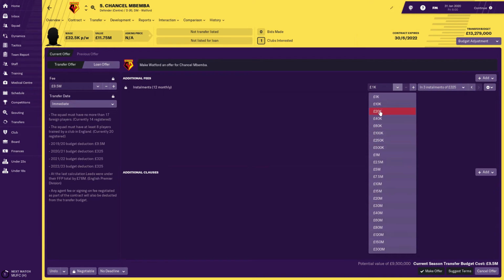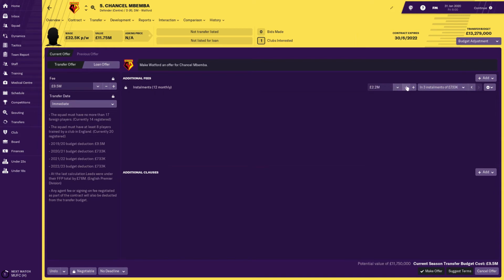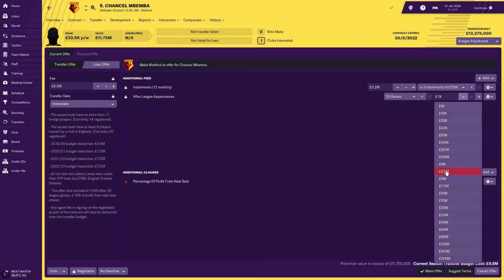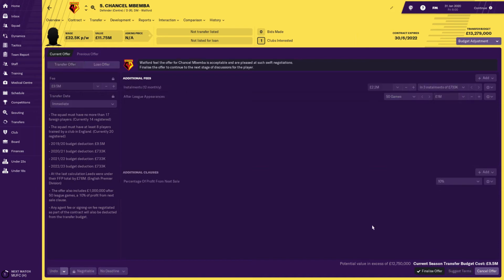Let's say 2.2, percentage of profit for next sale, 10%. We'll lock that in. I don't want to pay any more than that for sell-on clause. And I think maybe after league appearances, 50 games, another mil. Let's see what they say.